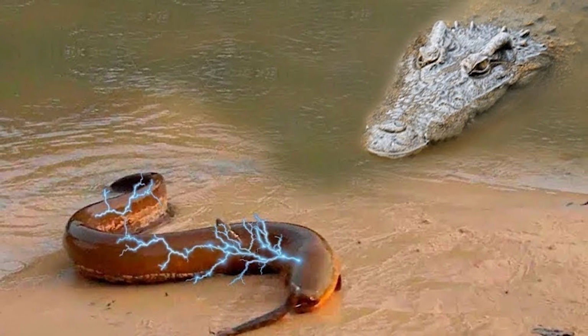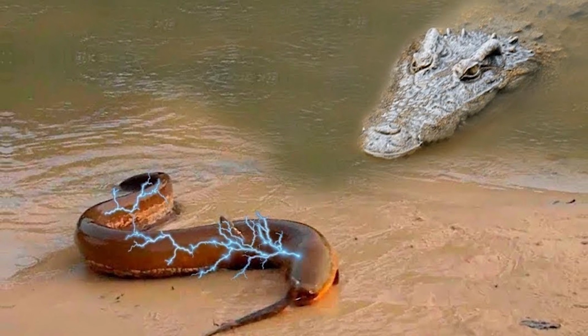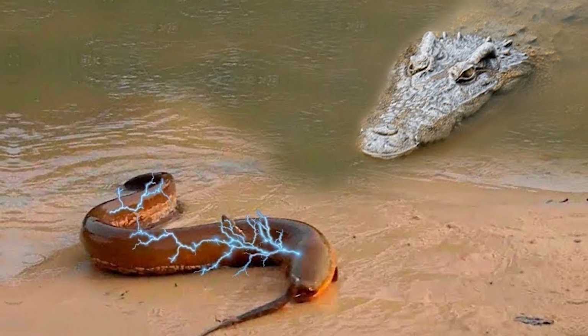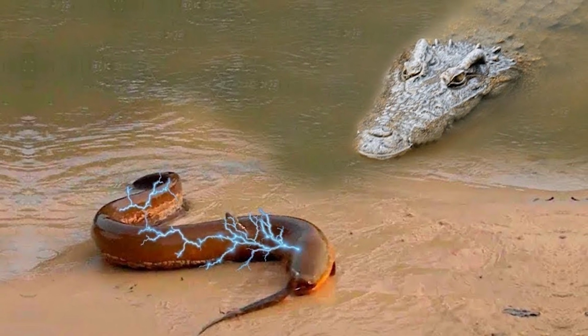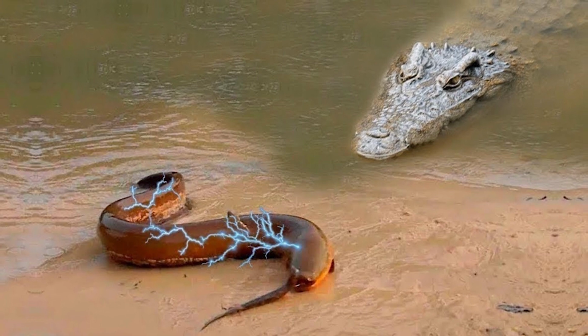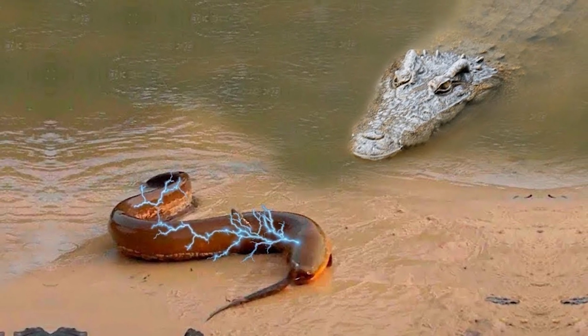We are not sure how well an alligator can endure electrical shock, but will the eel even get a chance to defend itself when it's not aware of the situation? Also, the eel's body is totally out of water. How is it able to achieve that? Do you have any idea how it can manage to do that? Also, is the eel at a huge risk? We'll be waiting for your opinions in the comment section.